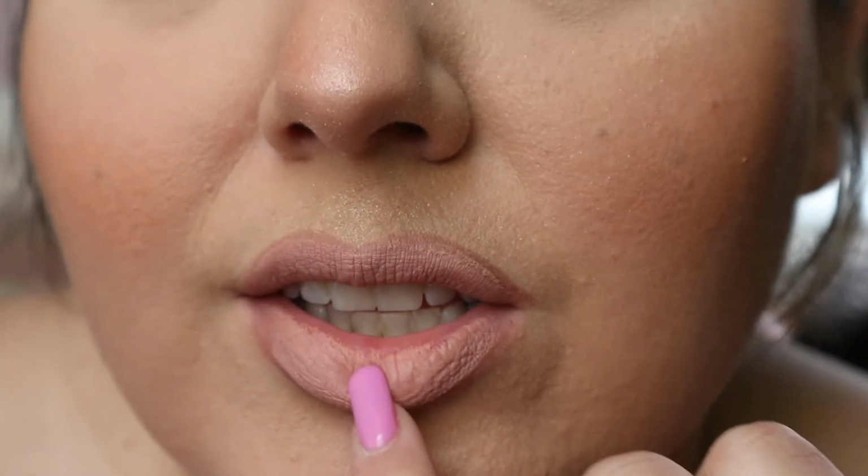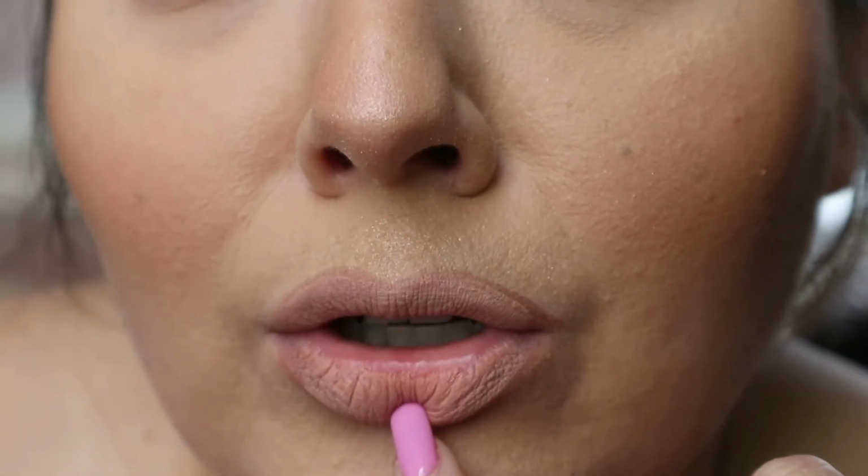Like, let me zoom you guys in. You see how patchy it is and getting like that? Do you see that? It's like sticking to my lips.